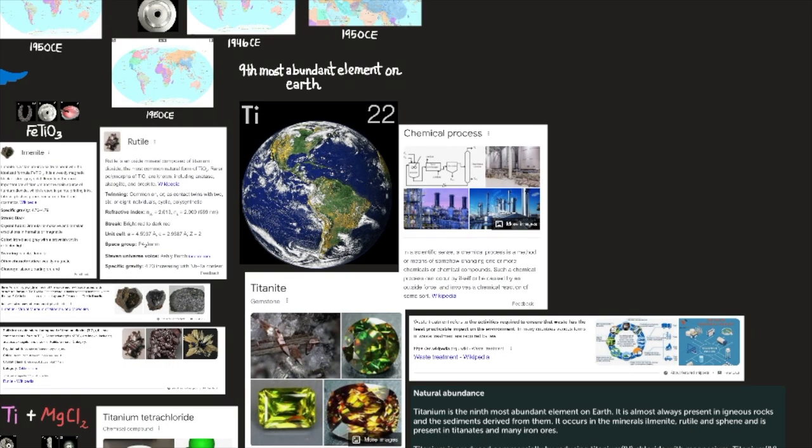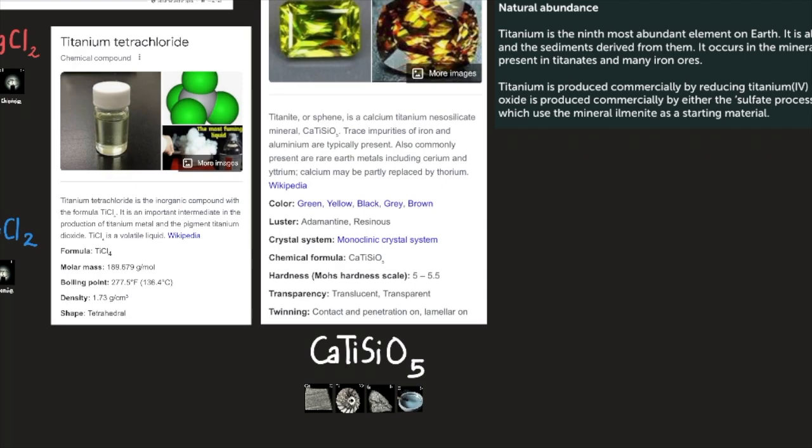It occurs in the minerals ilmenite, rutile, and sphene, and is present in titanites and many iron ores. A titanite or sphene is a calcium-titanium nesosilicate mineral consisting of calcium, titanium, silicon, and 5 atoms of oxygen. Trace impurities of iron and aluminum are typically present. Also commonly present are rare earth minerals including cerium and yttrium. Calcium may be partially replaced by thorium, according to Wikipedia.